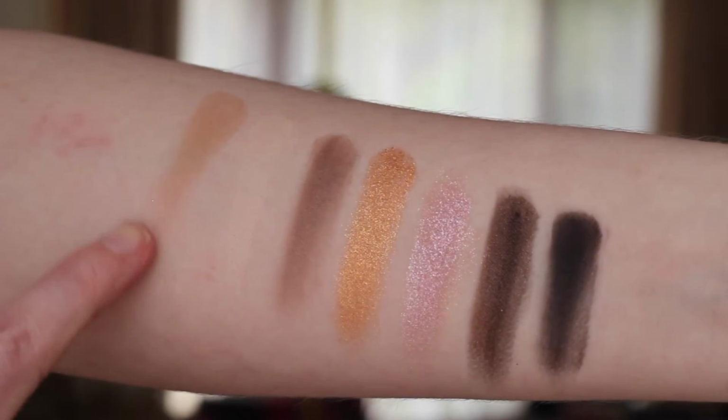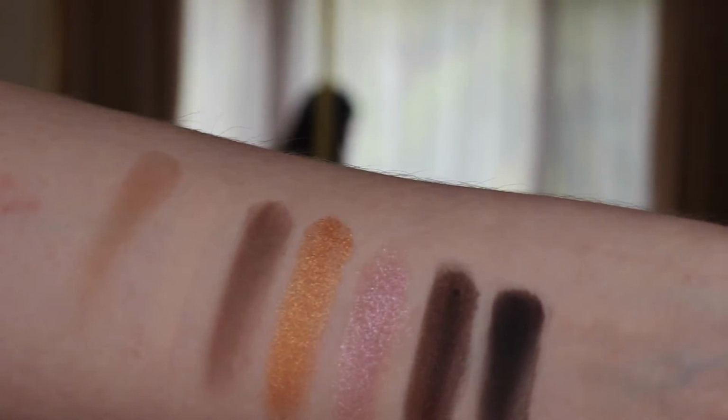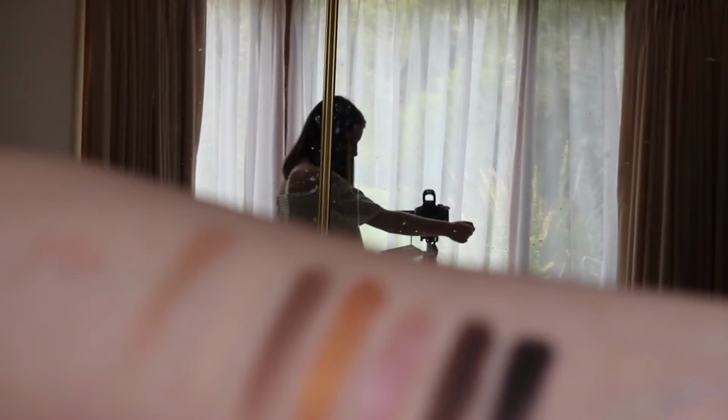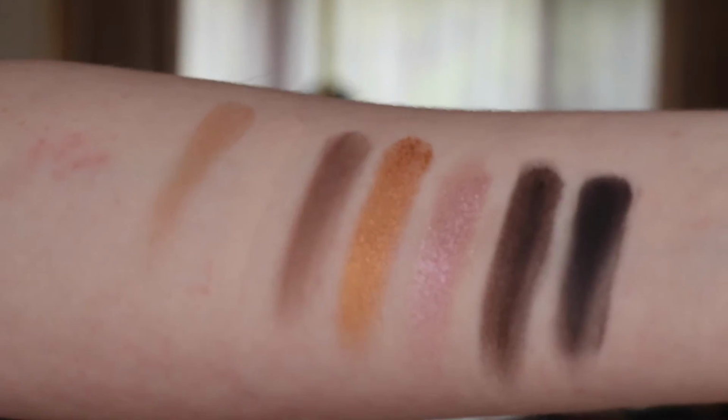Okay, so going again from left to right, we are starting with the bronzer here, which is just called Gingerbread. It does have a few flecks of glitter. I don't know if you actually can see it in camera, but it has barely anything. I think it looks like a nice bronzer.